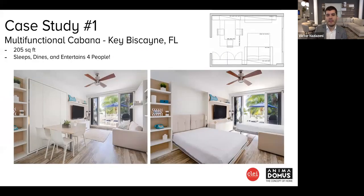And then, to move on from just the catalog images, we have two case studies of actual practical solutions that we've done with CLEI. The first one was an Anima Domus project here in Key Biscayne, and the second one is an apartment that was designed by Pierre himself. This here is a beachfront cabana that we designed. As you can see, we have a system with a dining table that can sleep 2 people and have space for food for 4 people. And then another one with a sofa and another bed for 2 people. So in this one space that's only 200 square feet, we've been able to design an area where 4 people can relax, 4 people can have a meal, and 4 people can sleep in an almost infinitesimal space.